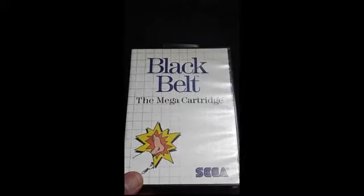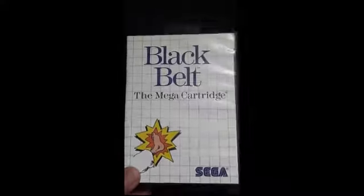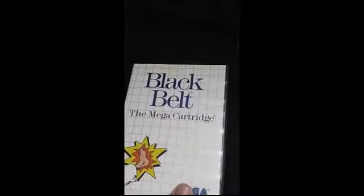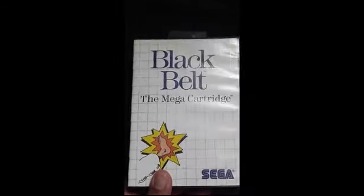And here we have our next game. Here we have Black Belt. This was a very fun game. Oh my goodness, some of the boss battles on here were just so frustrating, but this game was a very unique side scroller. Very fun game to play. If you have the Master System, I definitely suggest picking this one up. This might have been about a $10 game, I believe, but you'll have fun playing this game. This was an excellent find.